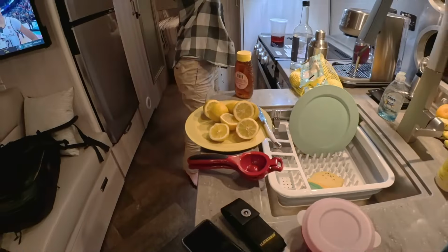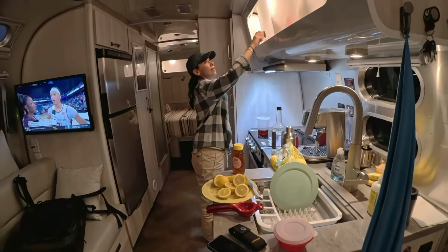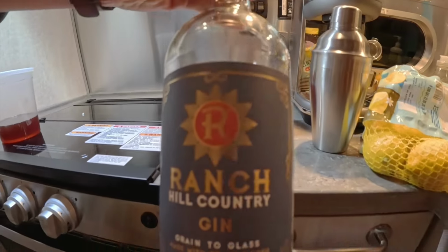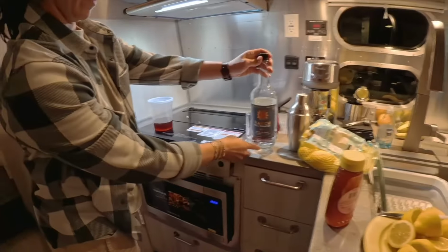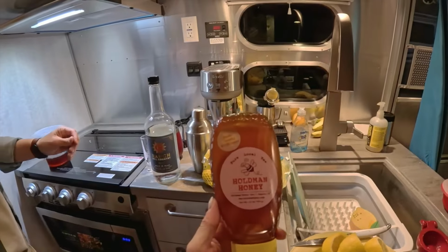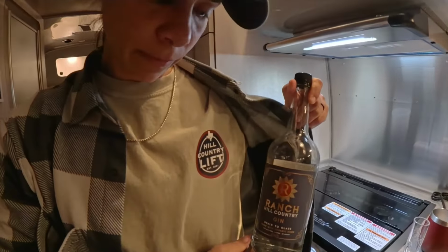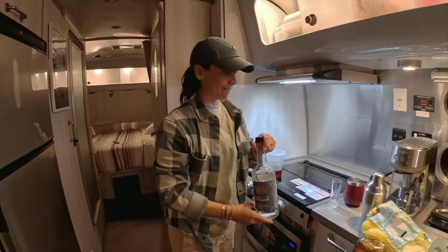Making some cocktails. Some what? Cocktails. What's gonna be in the cocktail? Hill Country's finest. That's right. That's right. Yeah.